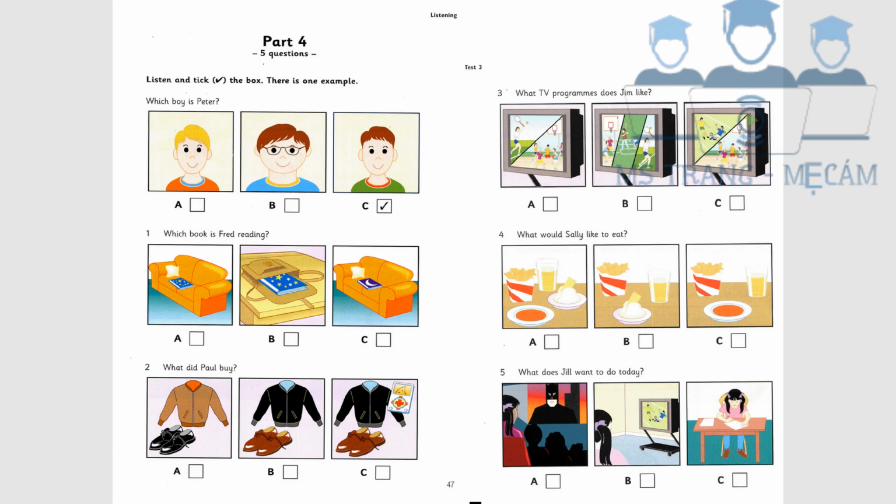4. What would Sally like to eat? Are you hungry, Sally? Yes, I am. Can we buy something to eat? What would you like? I'd like some French fries and an orange juice. French fries and an orange juice. And can I have some ice cream? No, it's a cold day. Let's have some soup. Oh, no, not soup. I want ice cream. Okay, okay, you can have ice cream. French fries, orange juice and ice cream.